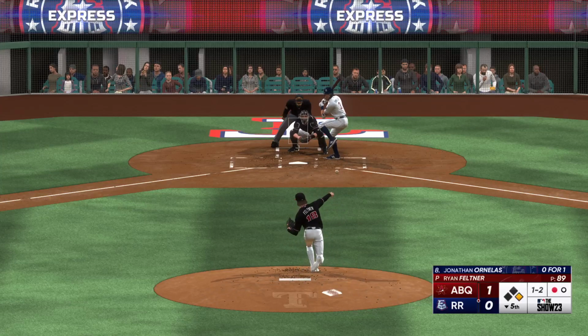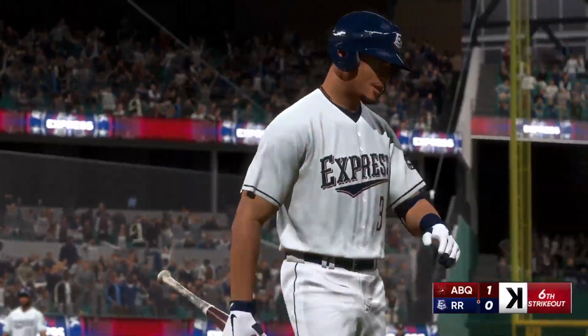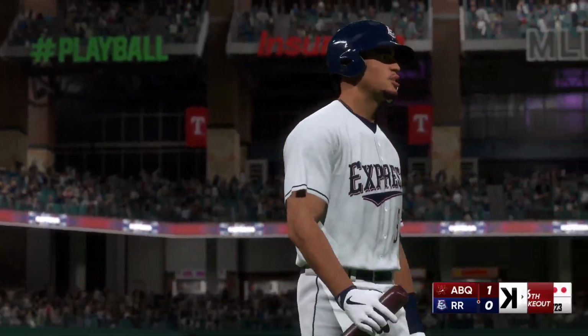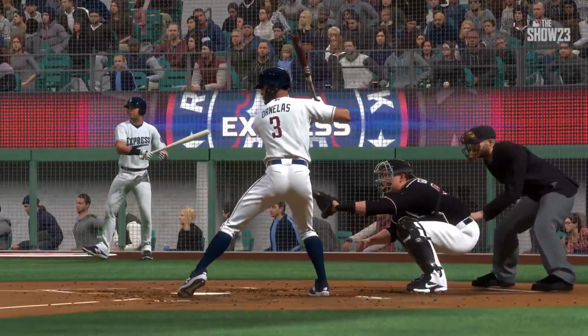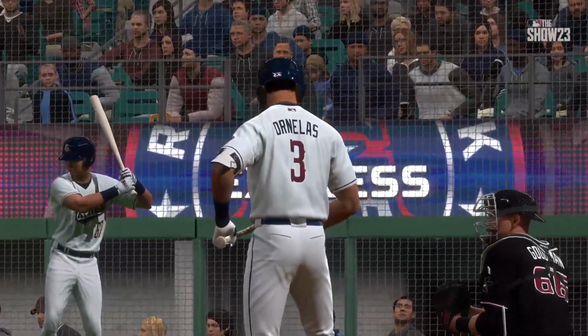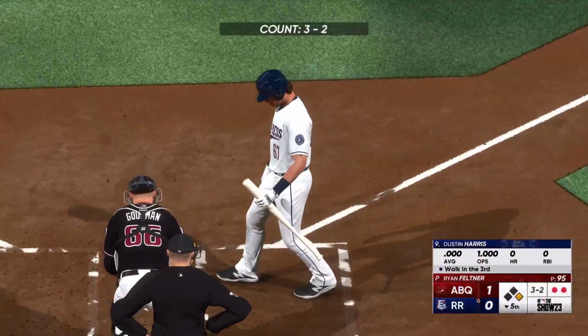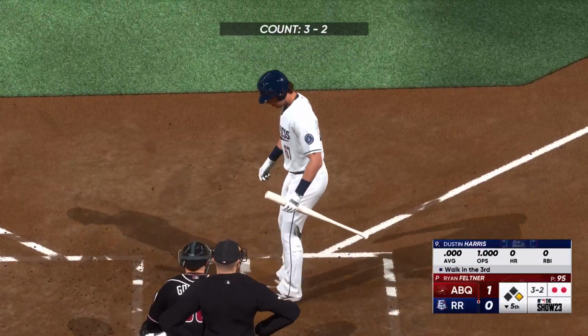The pitch. Got him looking. Back-to-back strikeouts. Well, interesting. He's looking very comfortable out of the stretch after giving up the leadoff single. So they haven't been able to move that runner up, get him into scoring position, and try to have a better chance of scoring. I tell you, good job so far on the mound. He just needs one more out.